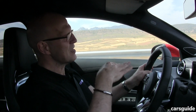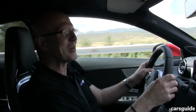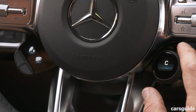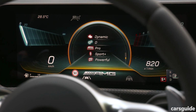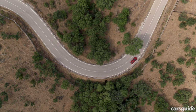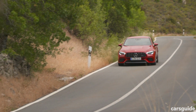On the circuit, you could feel all of the high-tech systems working to help keep you going in the right direction, but that rubber was gripping hard as well. The icing on the dynamic cake is AMG Dynamic Select, with 6 modes from comfort to race, adjusting the engine, transmission, steering, suspension and exhaust. On top of that, AMG Dynamics uses the ESP and torque vectoring by braking to vary the level of stability and slip through 4 levels from basic up to master.